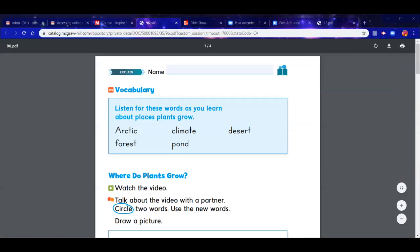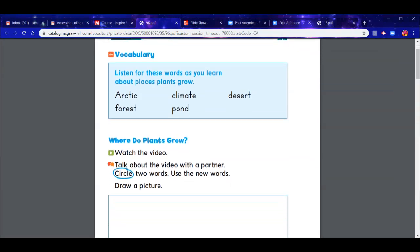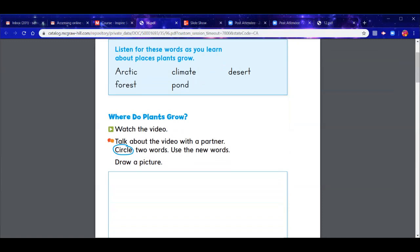Go to page 112 in your science notebook. These are some words that we were talking about in our vocabulary. Arctic, climate, desert, forest, and pond. So you watched the video. Where can you find plants that live on land?